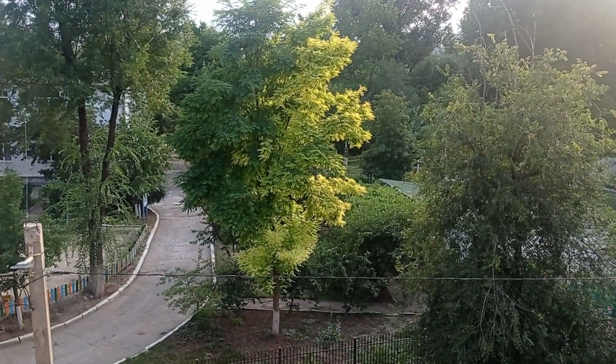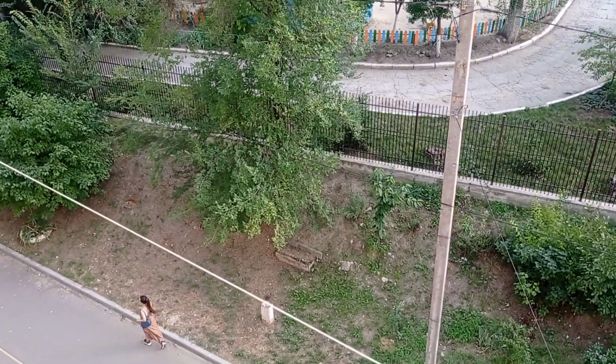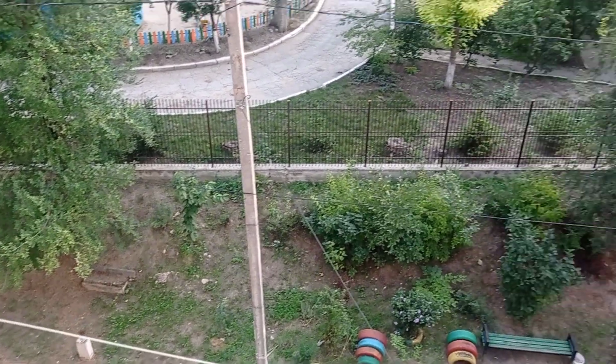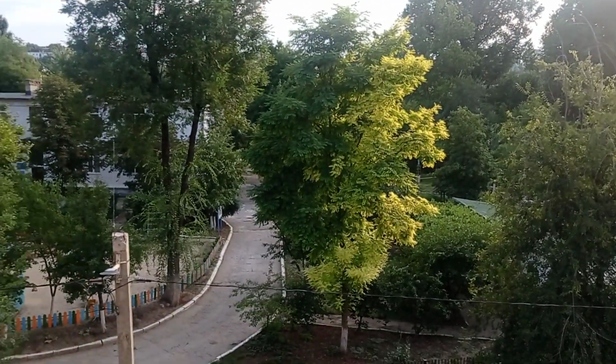I live in Eastern Europe, in Chisinau, Moldova. This is the view from my window from the fourth floor. This is my neighborhood. And we are still at peace. We are doing fine. I'm saying that because my country is right next to Ukraine.